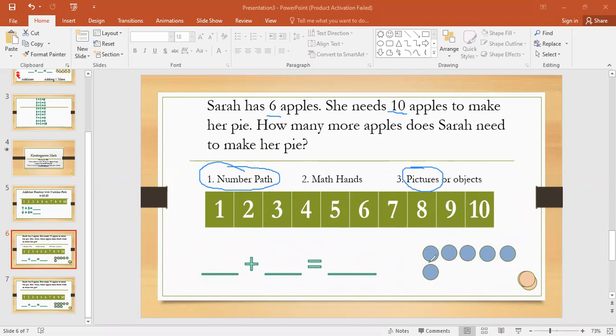Remember, this is our 5 group drawing. Remind me, guys, what is this called right here? A number sentence. Great job, guys. Okay, so I know that Sarah has 6 apples. She needs to get to 10 apples. So we know 2 numbers. We know 6 and we know 10. We need one more number to fill out our number sentence, but we don't know yet where 6 and 10 go in our number sentence. So we're going to wait for that to see what other number we need.